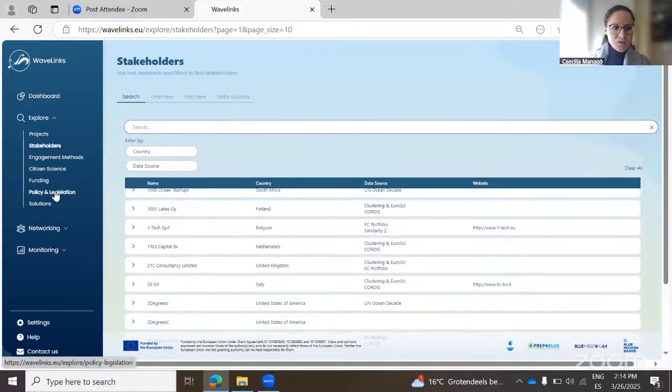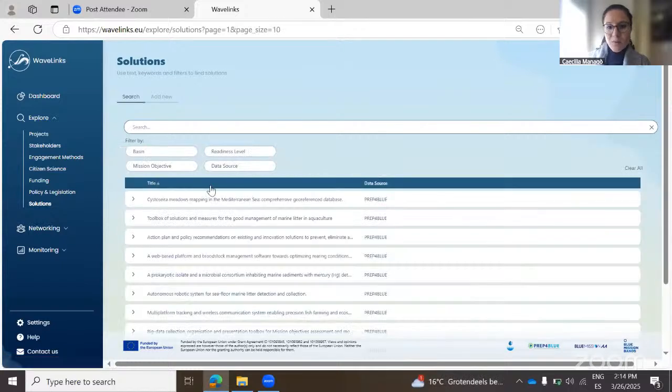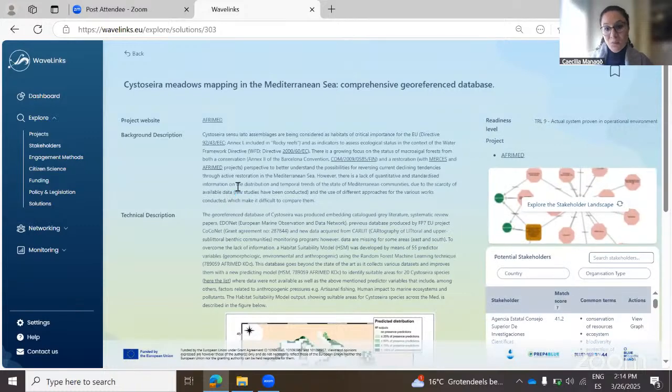And what I definitely want to show you is an interlinkage of these different data sets. I think what already became very clear from Dusan's presentation is that Wavelinks is, or we really tried to make it, more than just a platform or just another platform. So we really think we provide value here, connecting these different data sets. As you see, how are the projects connected to the stakeholders, and how are they connected to the solutions? We will hear more about the solutions later from Tainara. But what I would like to show you is this interlinkage and why we need it.